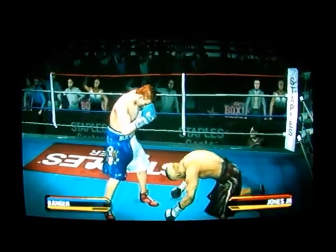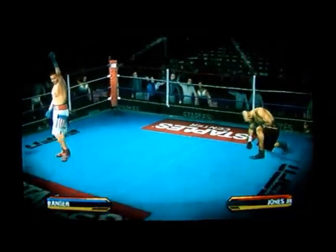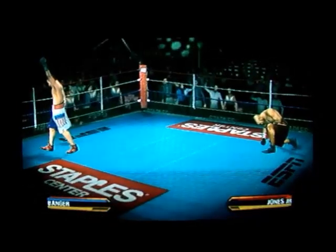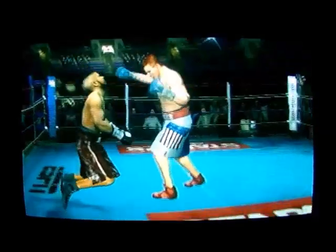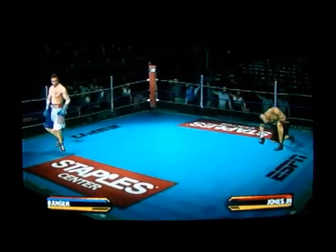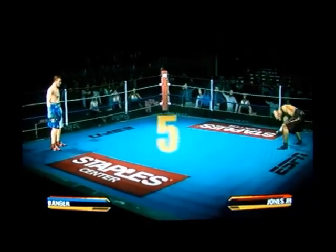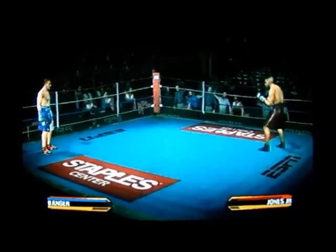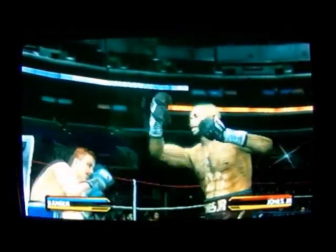Jones Jr.'s hit with shot after shot. That's it. I think he's done. Let's have another look at that knockdown brought to you by the all-new Dodge Caliber. One, two, three, four, five, six, seven. I don't know how much we can expect after being knocked down like that for Jones. He needs to fight out of the corner.